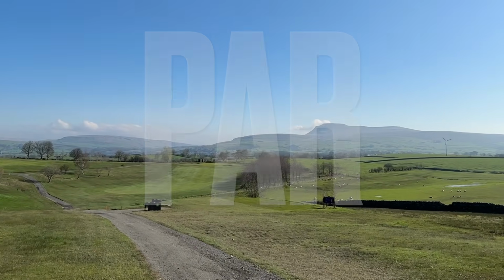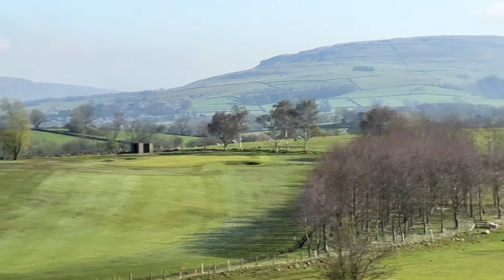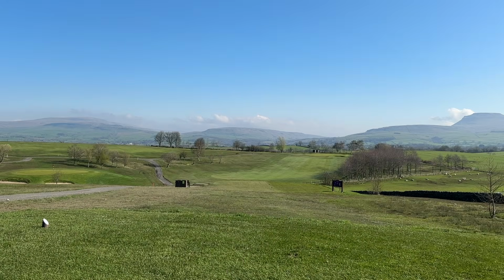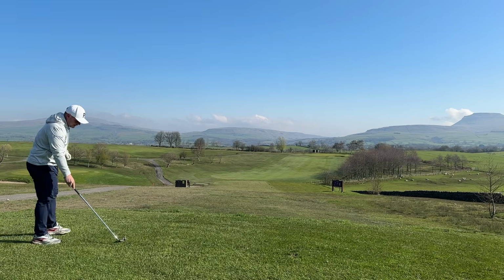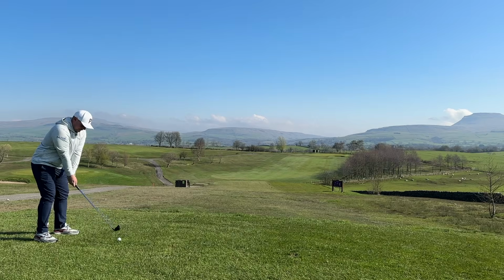Okay, next hole, third hole. You can see this isn't drone footage, it's just really high up. Lovely little short hole. I'm not going to hit driver this time. I'm going to go 3-iron, keep the ball in play, leave myself a full shot in. Absolutely spectacular views on this hole. Certainly a signature hole of any golf course. Come on. Nice little draw down the middle.